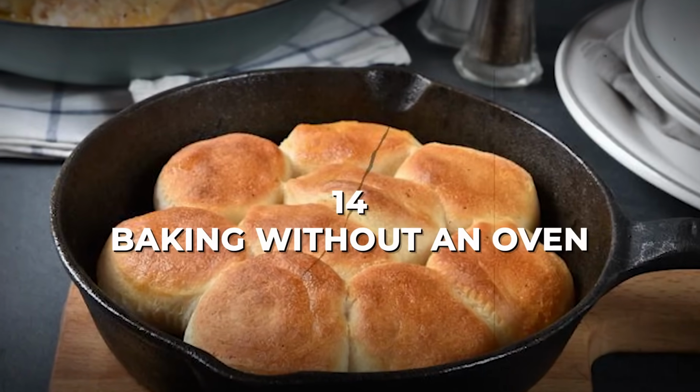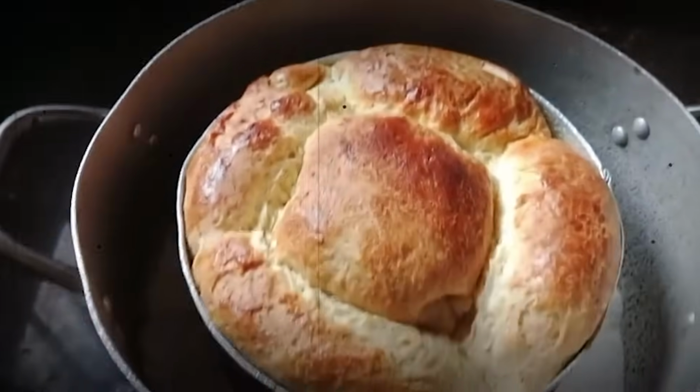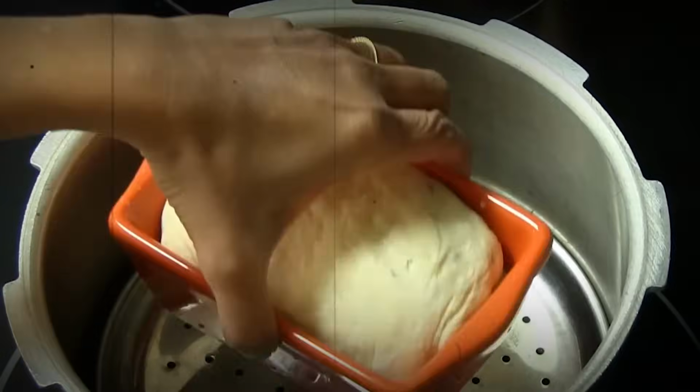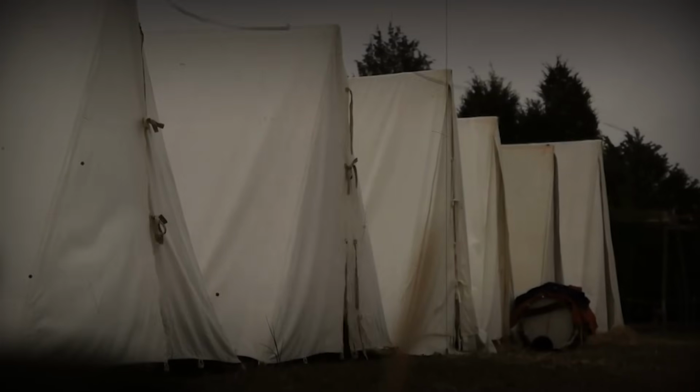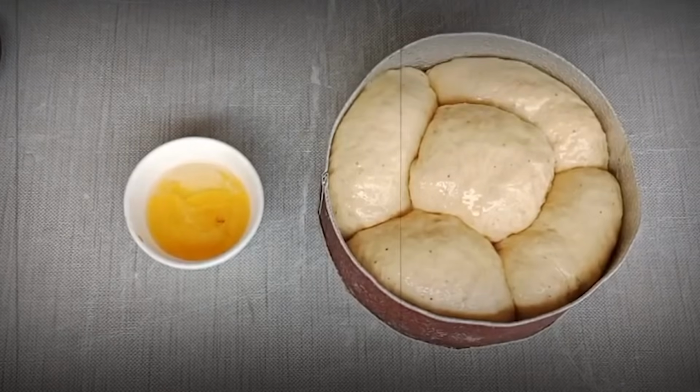14. Baking without an oven. An oven was a luxury for many families during the Great Depression, especially for those living in small apartments, on farms without proper stoves, or even in makeshift camps. But that didn't mean people stopped baking, it just meant they had to get creative with how they did it.